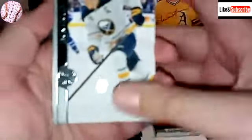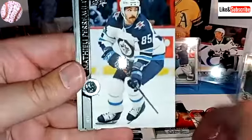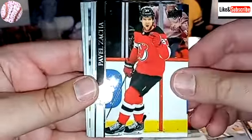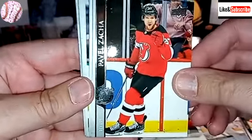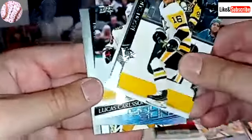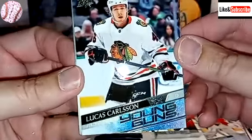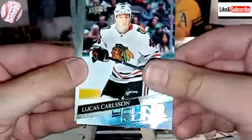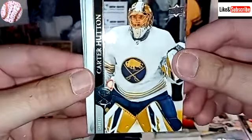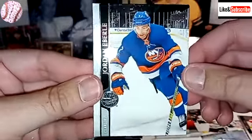All right, so we'll try to refocus here. There's Jack Eichel. We know that guy. He's a big-time scorer. And Mathew Barzal. And Pavel Zacha. Jason Zucker. And here's our second Young Guns card. It's Lucas Carlsson of the Hawks. So we'll put that on our Young Guns pile. And then we have Carter Hutton. Neal Pionk. And Jordan Eberle, sorry.